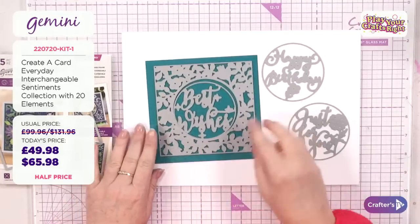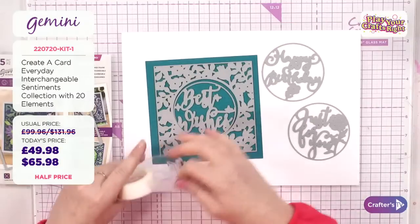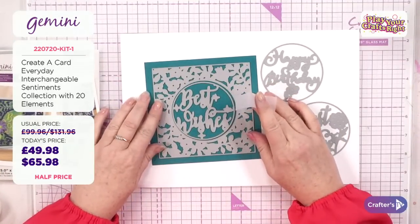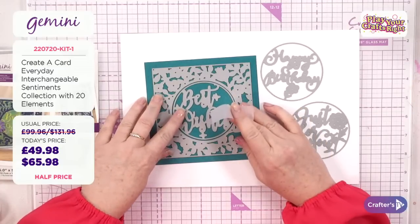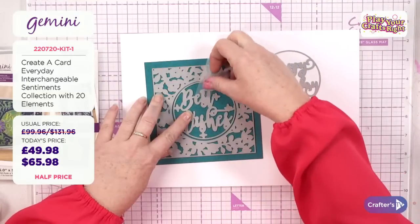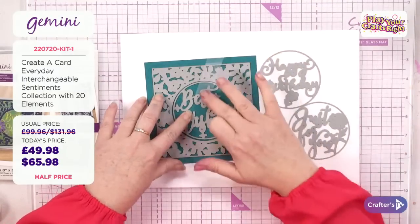And all I'm going to do now is take a piece of tape. So I'm just finding my low-tack tape. So taking my low-tack tape, I'm going to pop that into place. I'm just using my eye line to put that square onto the card. Just shifted my best wishes. And that's all you need to do.